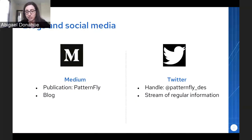We also have a Twitter channel. The Twitter channel launched in 2015, but it started hitting major growth spurts in January, around the same time that Medium launched. Not only because we are using Twitter to promote Medium articles, but we're also using Twitter a bit more as a stream of regular information and a way to keep the PatternFly community informed and engaged. As we grow as a community, it's really important that everybody stays connected.